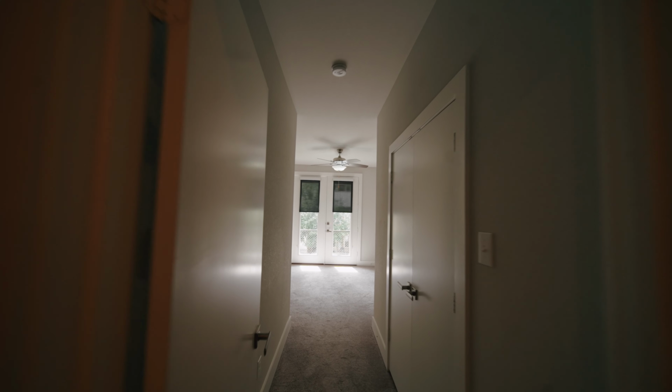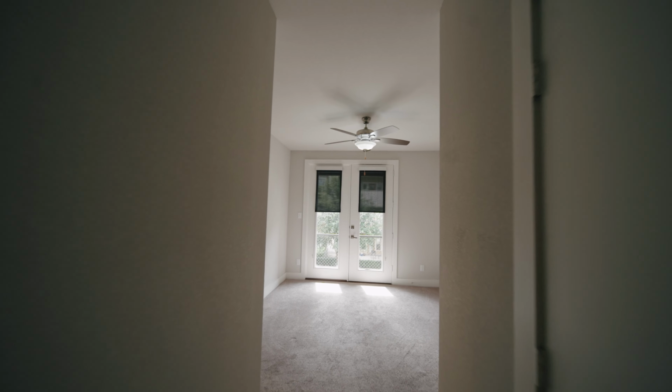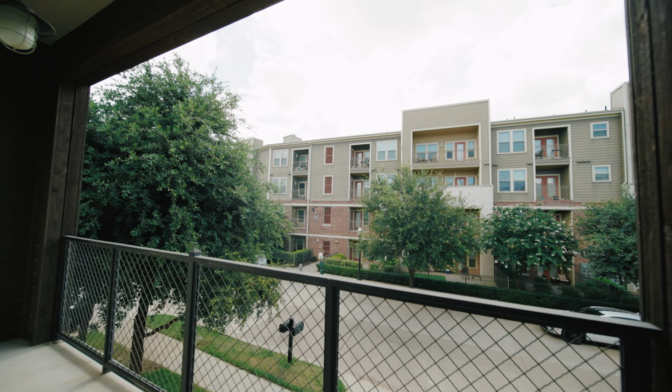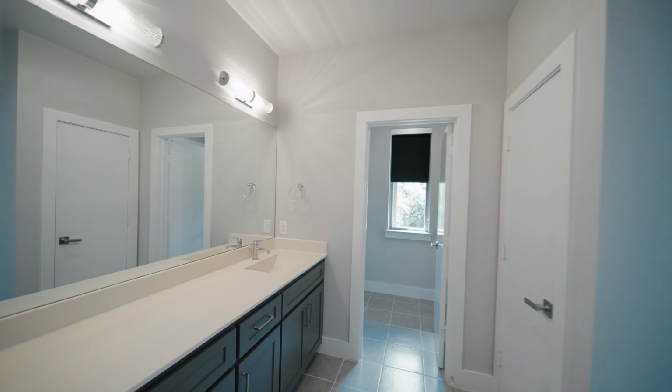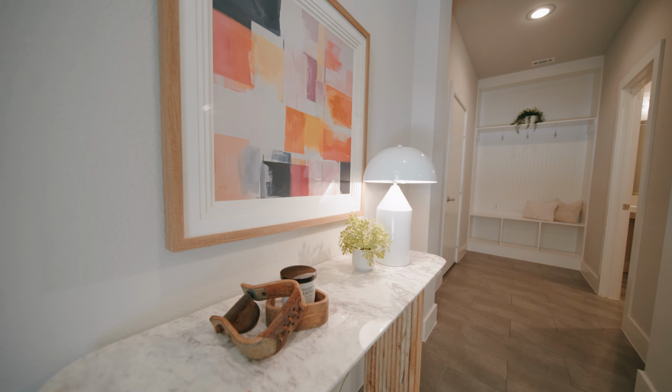This townhome offers a perfect mix of style and functionality in a convenient location with an added bonus of the great backyard and courtyard, making it an ideal place to call home.